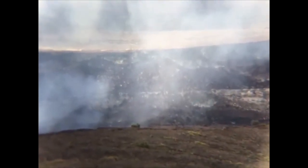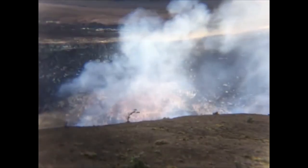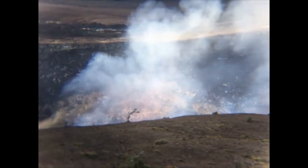Yeah. Remember when we used to have matches? Yeah. It's always such a special experience to come up here at sunrise and see the volcano.